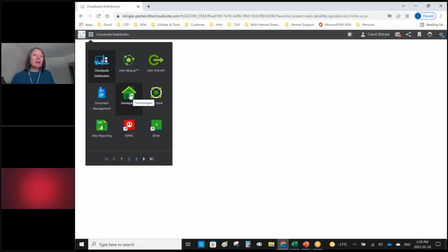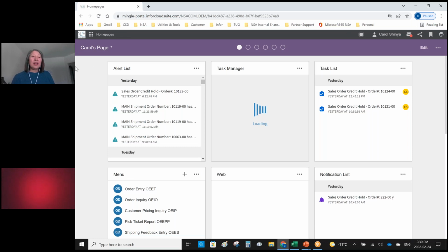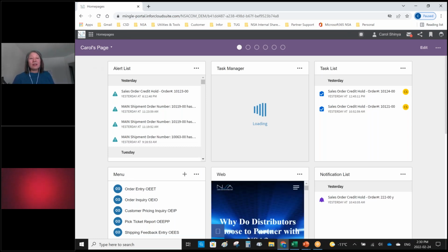And for those IT folks out there who have to listen to end users like me, I said, oh, I don't want to have to go to Infor Mingle here to look at my feed and look at all the other things and different applications. I want everything in one page. So my great, smart IT tech folks made me my own page. It's called Carol's page. And in here, I had them add in a bunch of different widgets that suited the way I needed to work.